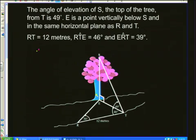Why do they say this? Do you think that this is just here just for fun? Vertically below. Anything in mathematics that's in a vertical relationship means that you are at right angles to the horizontal. So there's my little right angle to indicate that I've got a perpendicular. And in the same horizontal plane as RTE. So these are forming a horizontal plane, these 3 points. So there's my horizontal plane.